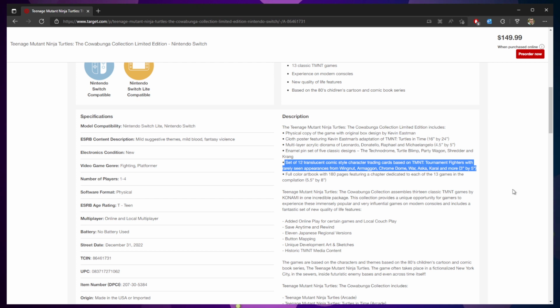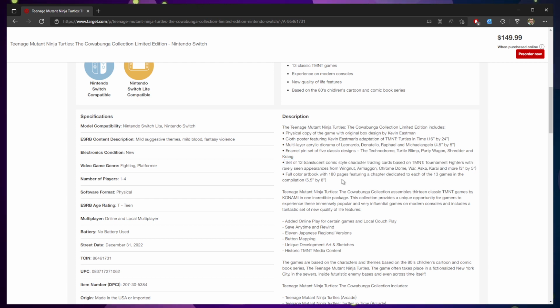You're also going to get a full art color, some said coloring book. That'd be funny. A full color art book with 180 pages featuring a chapter dedicated to each of the 13 games, which sounds really, really cool. But you look at the size here, and I know that the technology back then was the CRT, the 240p, small, kind of grainy images.